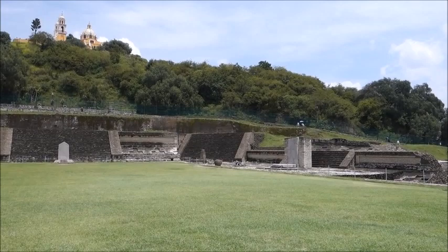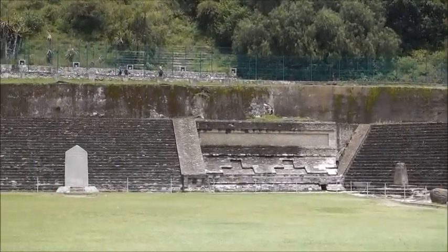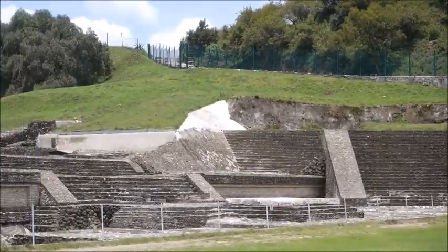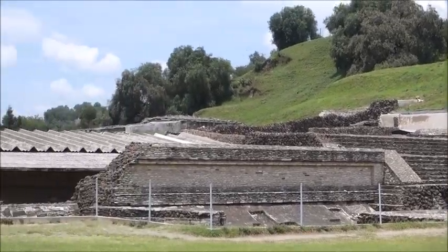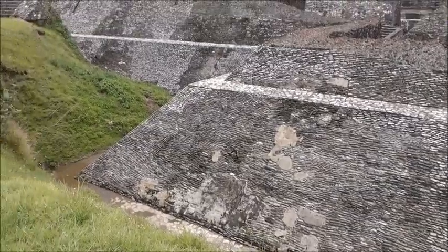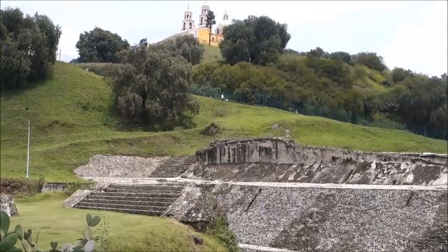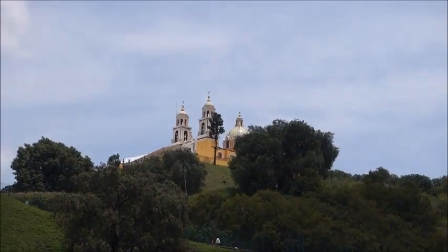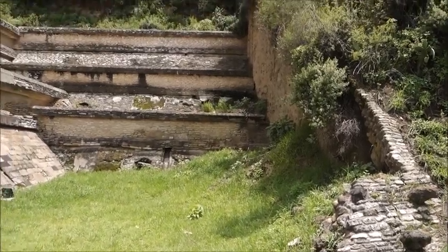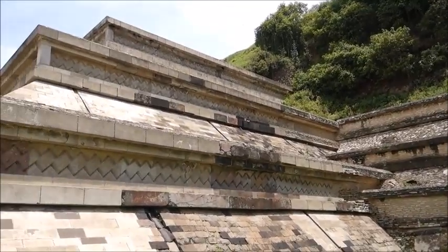This almost looks like an arena. Here, see these stairs that gently slope up the mountain where you could sit and watch sports in the area I'm standing. Really a striking place. This whole thing is a pyramid. And the flat surface that church rests on is the top of it. In this area they've used what they could find to try to rebuild the temple so you could see what it looked like.